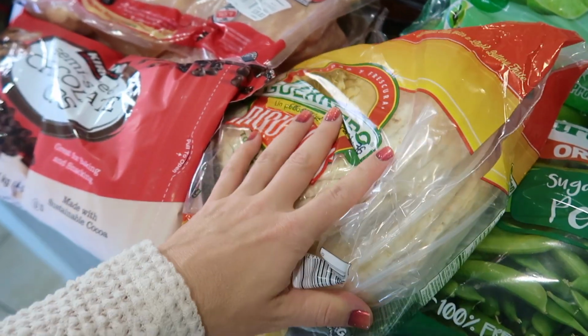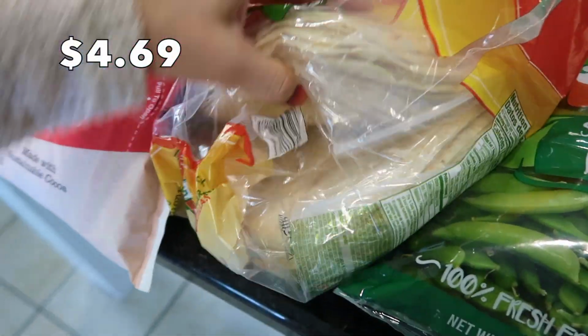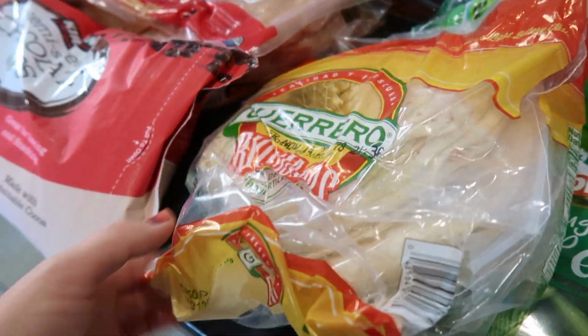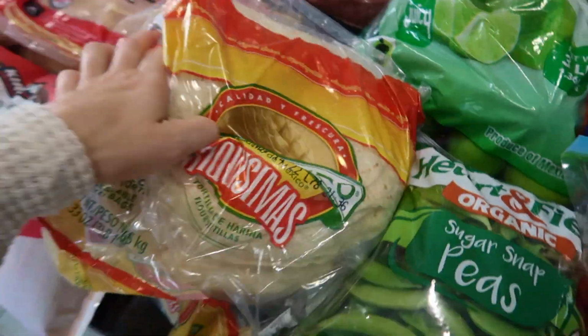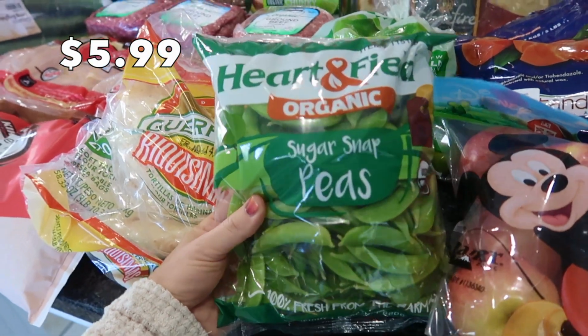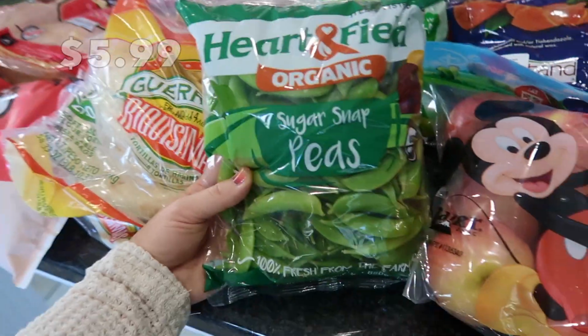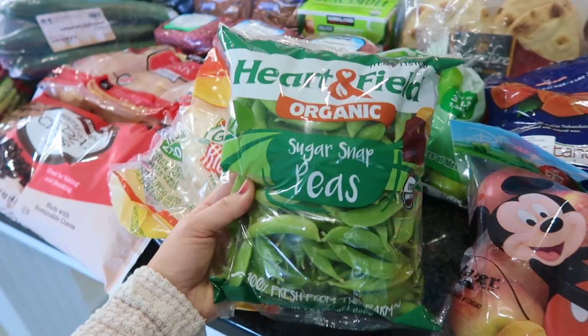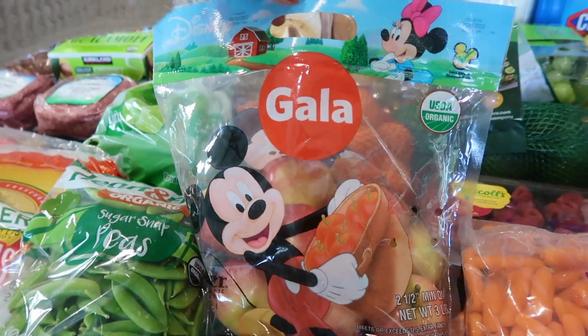I have a bag of flour tortillas, and there are 2 packages in here. Both of these will go into the freezer, of course, for wraps, burritos, quesadillas, all that good stuff. Some sugar snap peas. I've been in love with these, you guys. These are so yummy. They're really, really crunchy, and the only place I really want to get sugar snap peas from is Costco now.